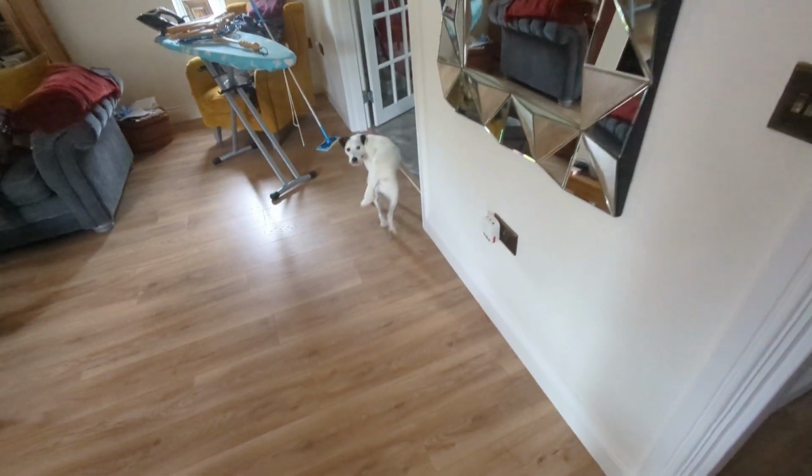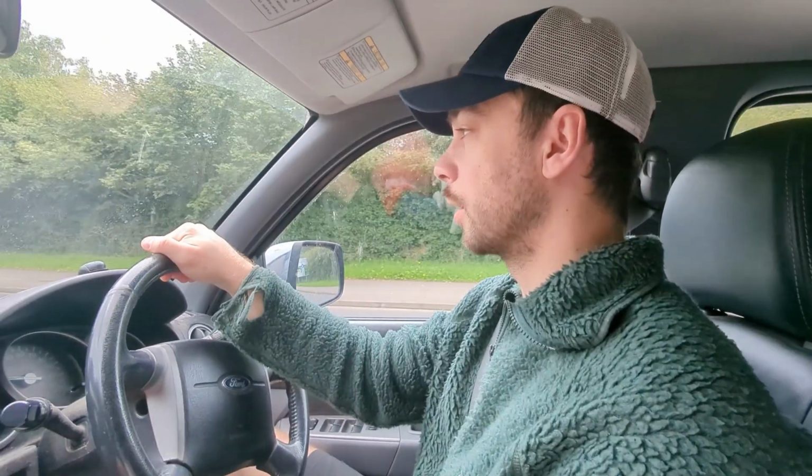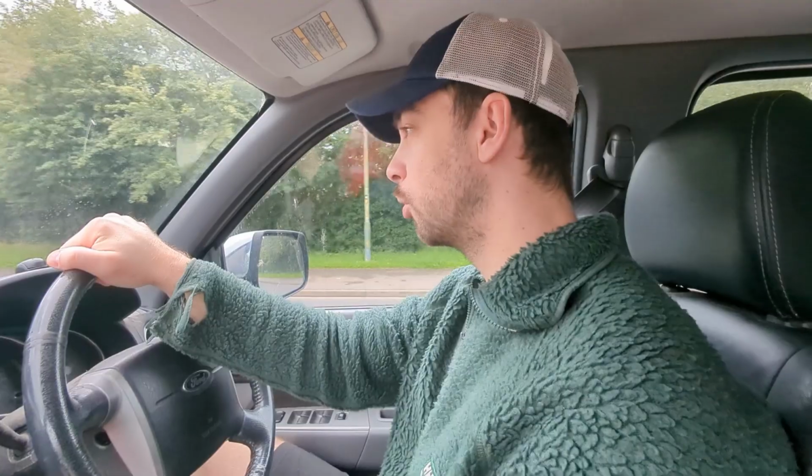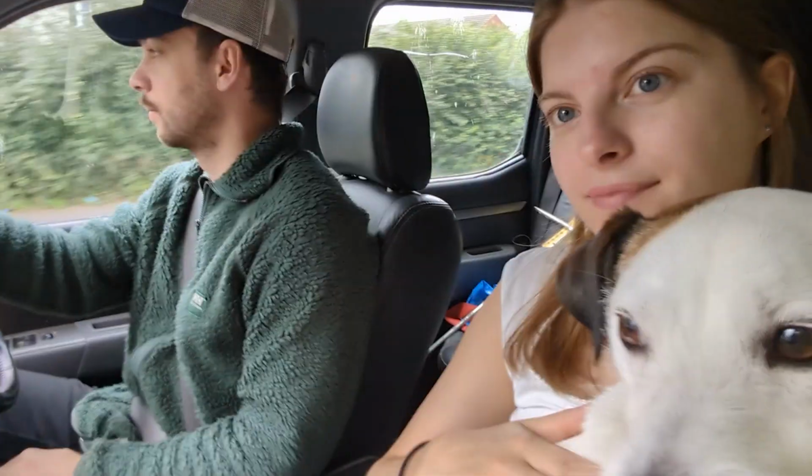Let's go. Let's go. This way. Come on. We're going. So we're going to go to the supermarket first this morning because Maya wants to pick up some stuff to make the lunch with later. And then we're driving the little family, me, Maya and the dog. We're going to go to the office for the day.